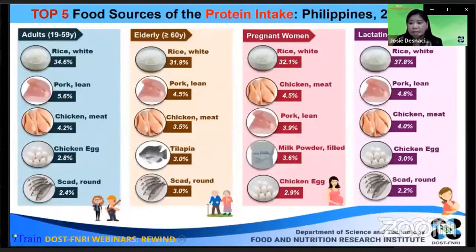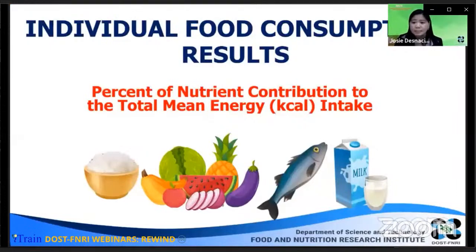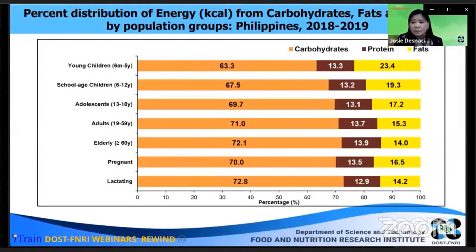Okay, so similar to children, rice was a top food source of protein intake among adults, elderly, pregnant women, and lactating mothers. Pork, chicken egg, chicken meat, and fish like tilapia and galunggong were included in the top sources of protein. Now let's take a look at the percent of nutrient contribution to the total mean energy intake. As we can see in the slide, the main source of energy across population groups was carbohydrates, followed by fats, and then protein.